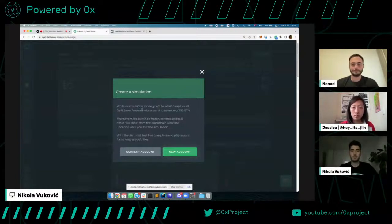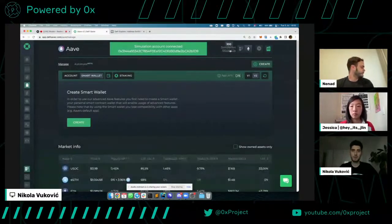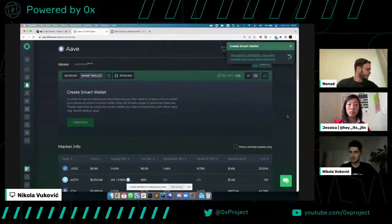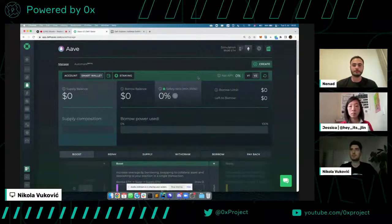So you can basically come here, and you don't need to have a wallet or anything. You can just toggle the simulation mode, and you can use your current account if you have it, or you can create a brand new account. You get started with 100 ETH. You can basically do whatever you would do usually. So I'm just going to create a smart wallet real quick. This is a contract that's needed to make sure everything is safe and also provide the execution context for some of the more advanced features, like the flash loan based actions.